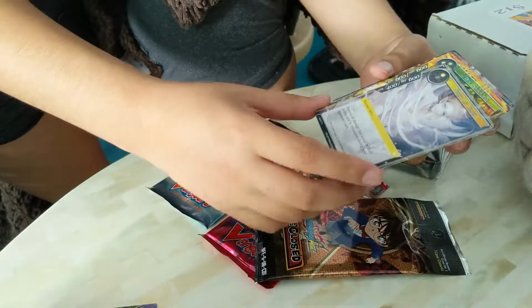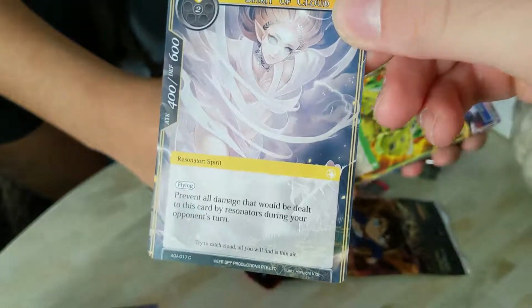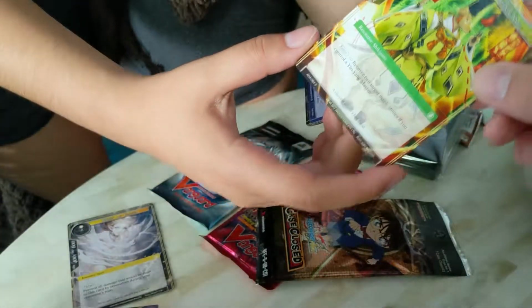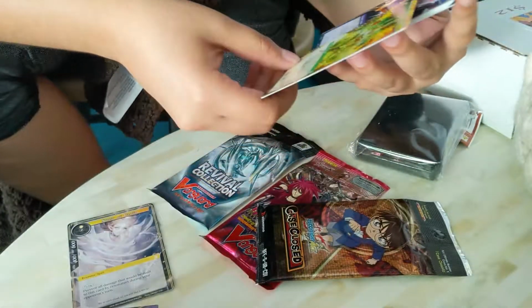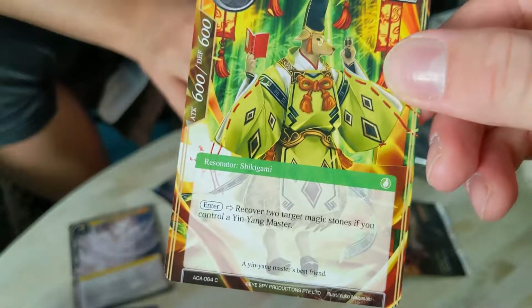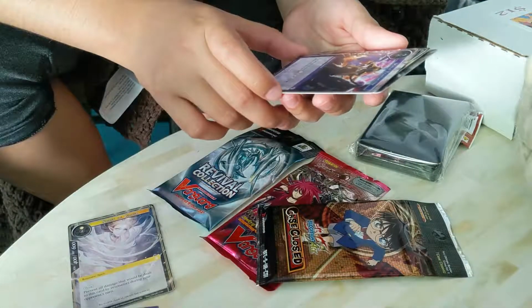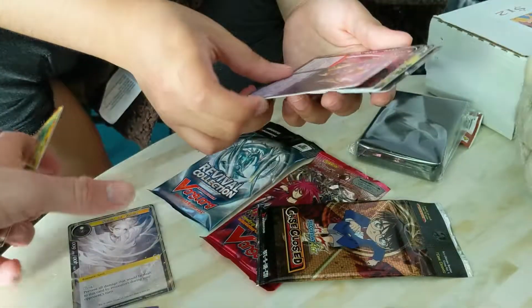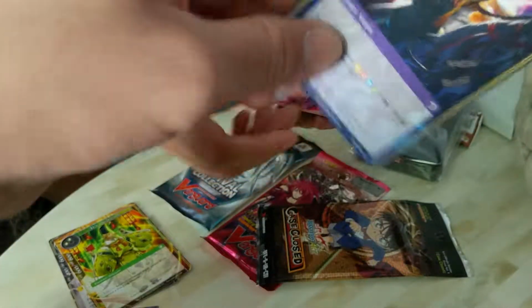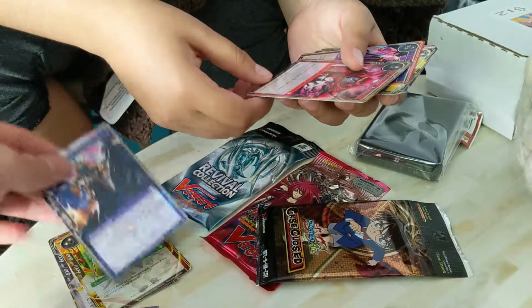Spirit of Cloud. Prevent all damage that can be dealt. Huh. Okay. That's cool. You can say the names out too, and I'll put them to the camera. Dog Shikigami. Shikigami. Enter. Recover 2 target magic stones. I have no idea what any of this stuff means, but the cards feel really nice. These are really pretty nice cards. Mana Transmuter. The artwork is pretty cool. But I feel like there's a lot going on. We would have to buy starter decks to understand what is going on.